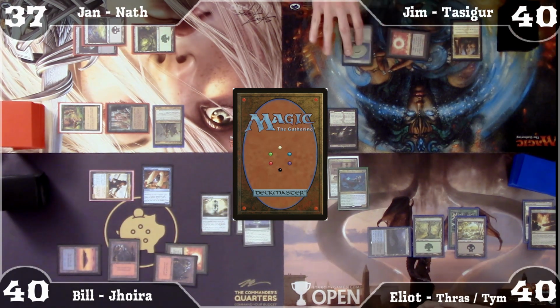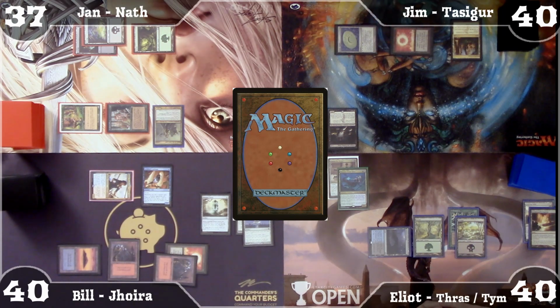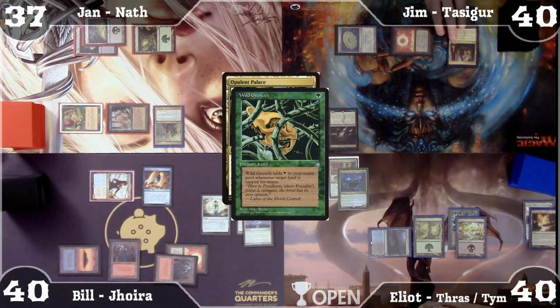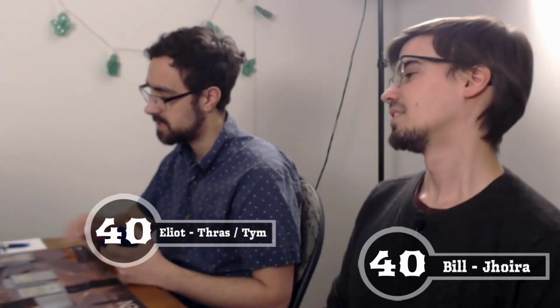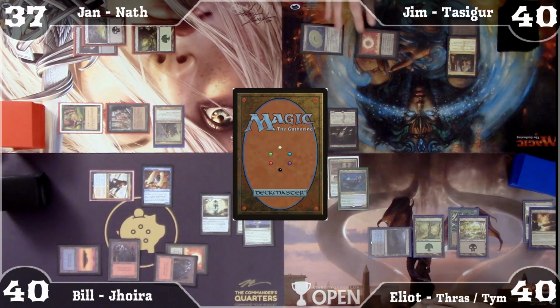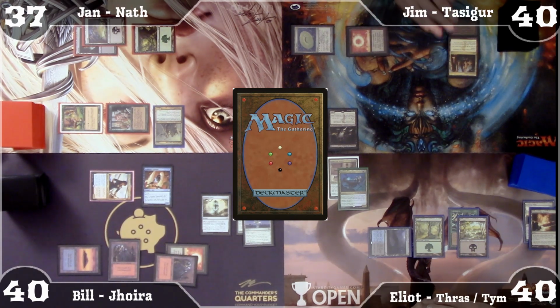Okay. I'm going to activate the Simic Signet with 1 colorless mana floating. I'm going to use the green, so I'll have blue and a colorless floating to put a Wild Growth on my Opulent Palace. Wow, that's so much better than my swamp. I know. Oh, gotcha. Then red, love it.